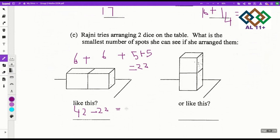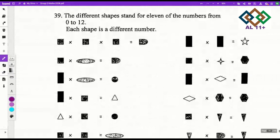Two closed sides, so it'll be 6 plus 6 plus 1. That's 13. There are two of them. So it'll be 24 minus 13. That gives you 29. Now the last one, the different shapes stand for 11 for the number from 0 to 12.